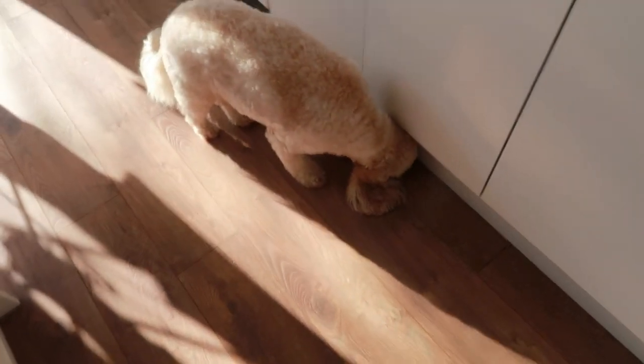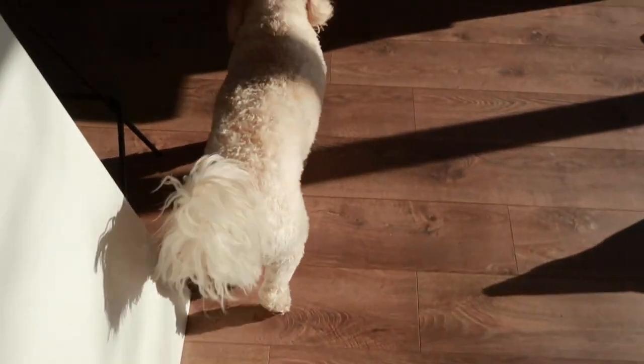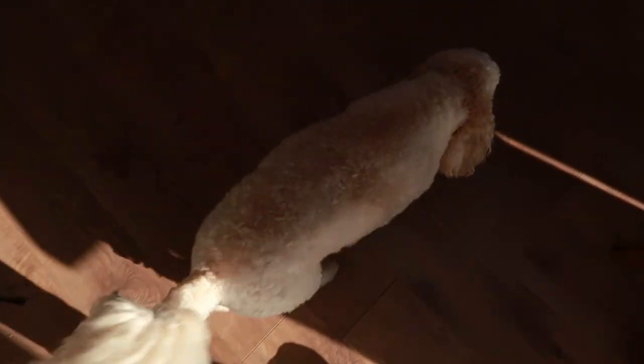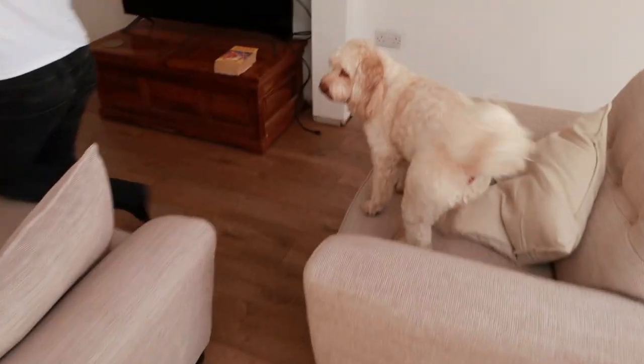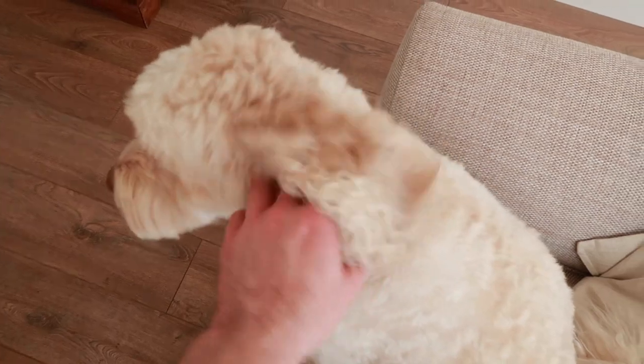And who do we have here? Hey, I know you're sniffing around the food all the time, aren't you? Ellie has had a haircut. She got cut a couple of days ago. Didn't you? Why are you walking away from me? Because I've got food. You've had a haircut, haven't you? Yes, you have.